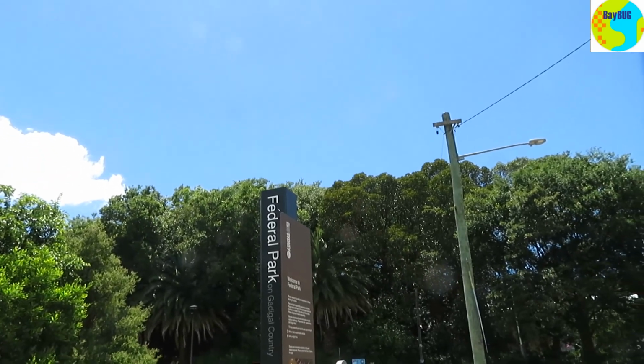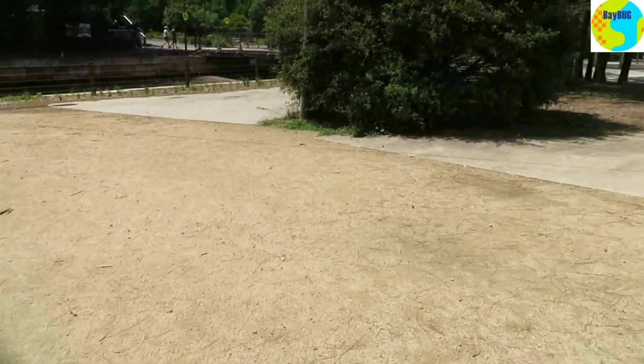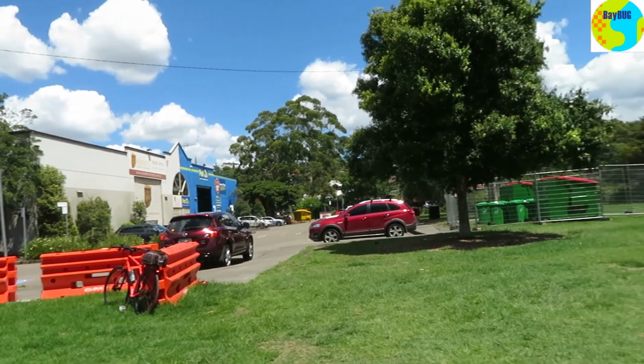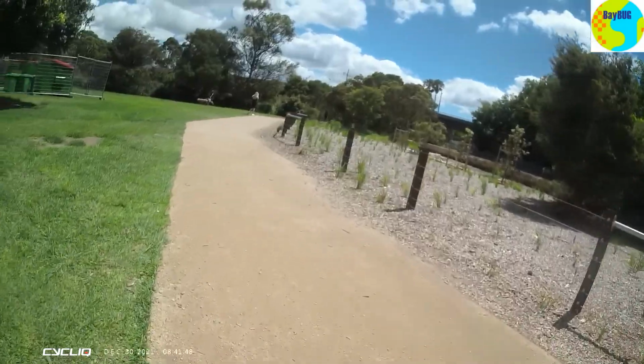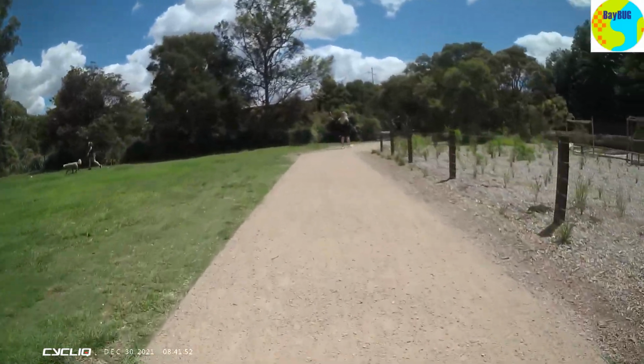Again, here we are in Federal Park, down near the tram sheds. Tram sheds are straight through those trees there, and we have another section of path. And it's a good pet store to go to if you need stuff for your dogs. But let's ride this underneath the viaduct here and see how they've done this.